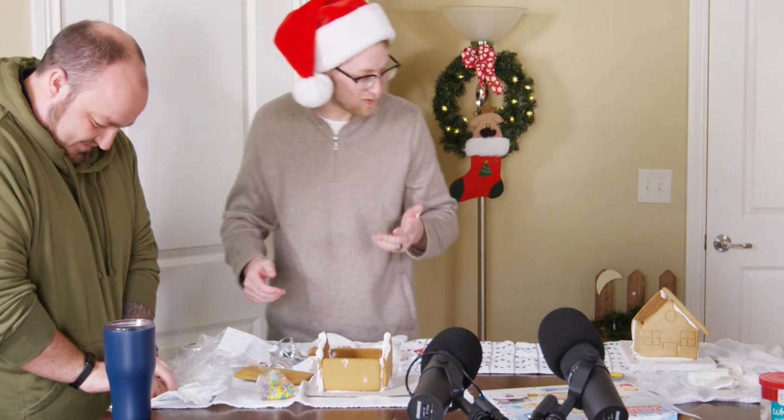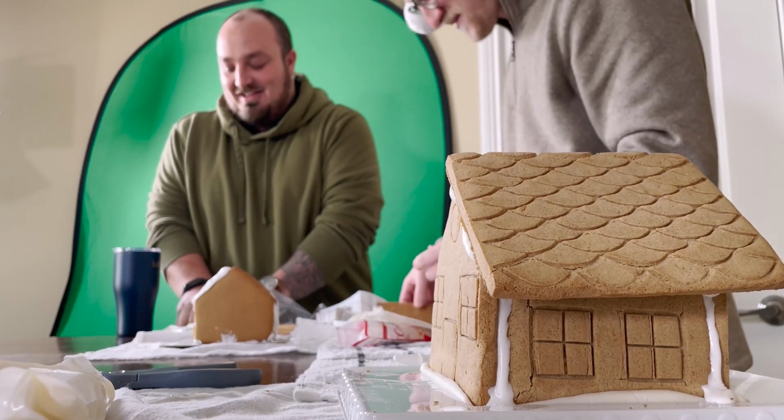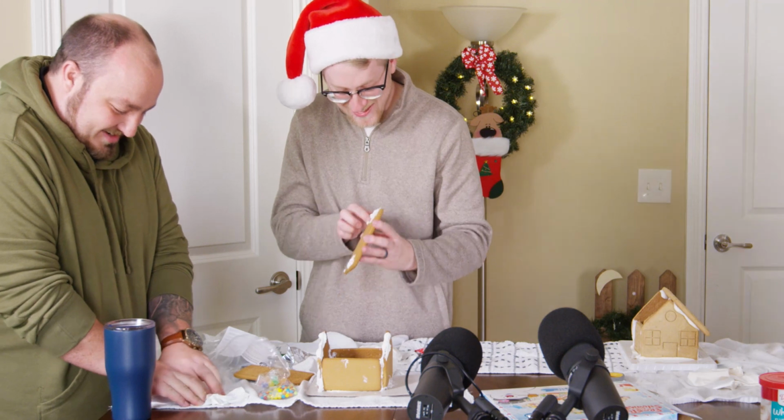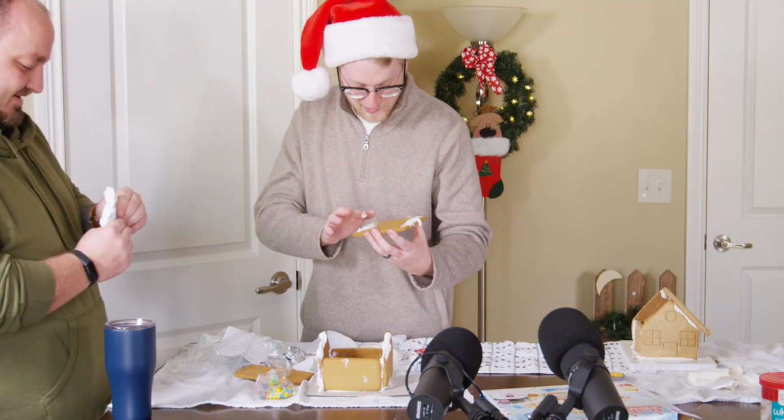Adam's actually, it's not, he doesn't even have icing over there. It's actually just glue. It cuts away, and I'm using a hot glue gun. That's why he's putting the distraction on me right now. He's got to let it settle.